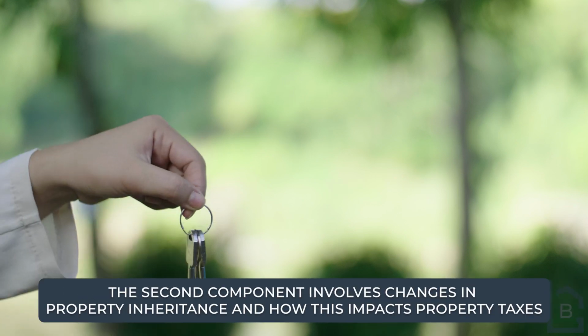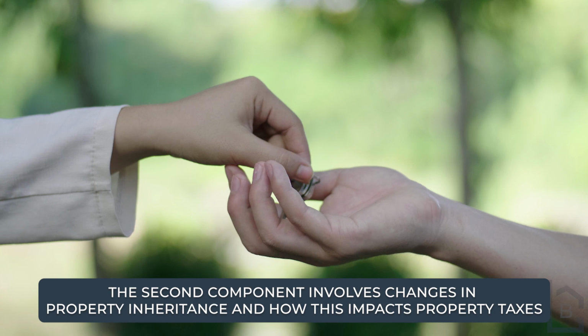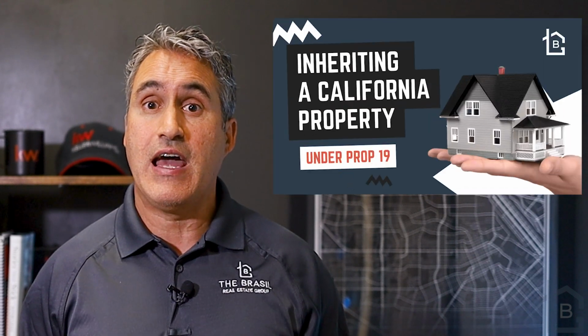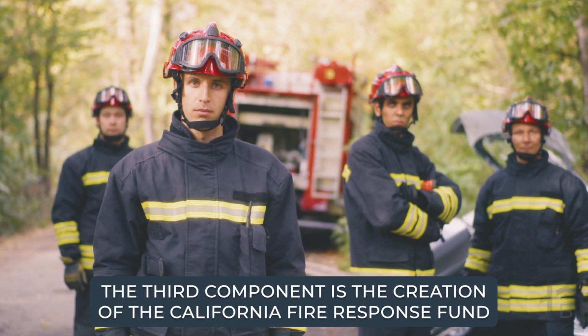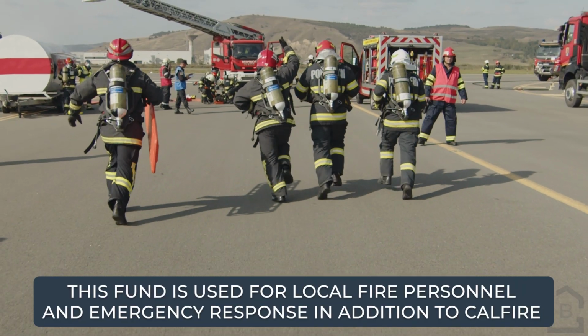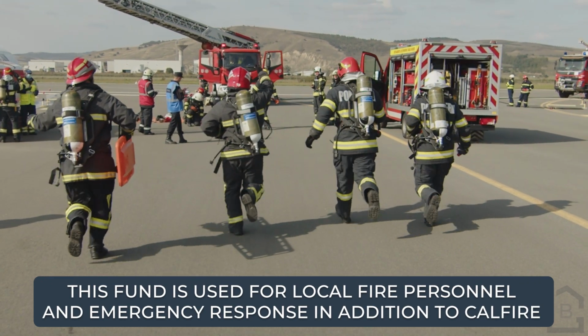The second component of Prop 19 deals with changes in inheritance of property among family members and how this affects property taxes. This went into effect on February 16th, and we have a separate video regarding these changes. The third component is the creation of the California Fire Response Fund, which is intended for local fire staffing and emergency response, as well as CAL FIRE.